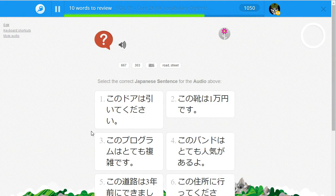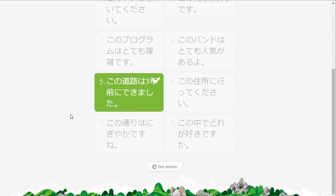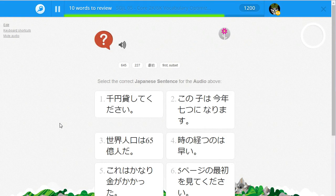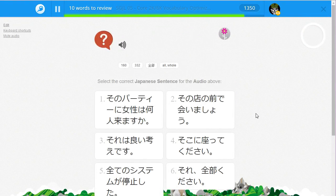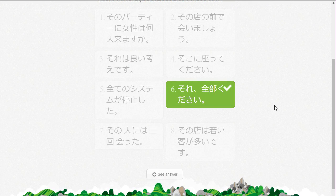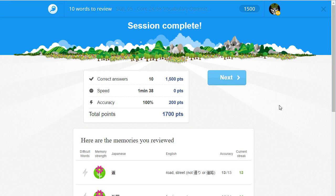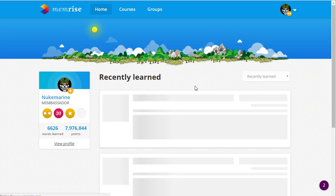Completed. 最初. 全部. Awesome. Okay, 160. Let's finish the 20 of the kanji.